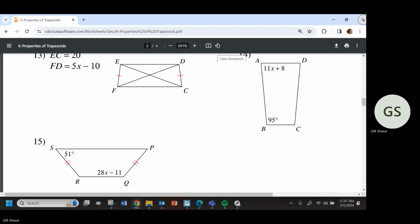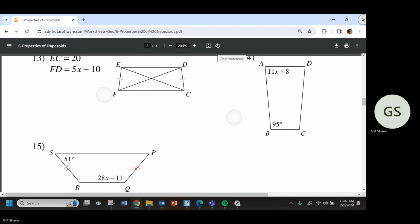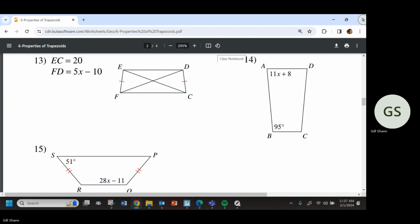Don't know why that thing's in there. There you go. Don't get sucked into the kindergarten. Yeah, I'm going to create one of these. We just put it on. I'm just making up a problem.